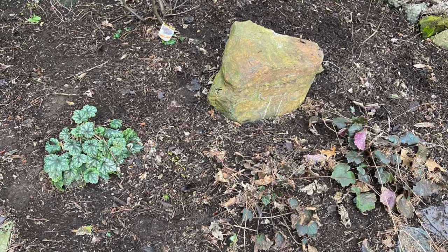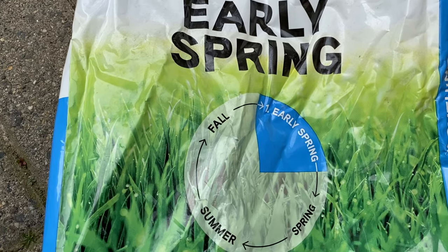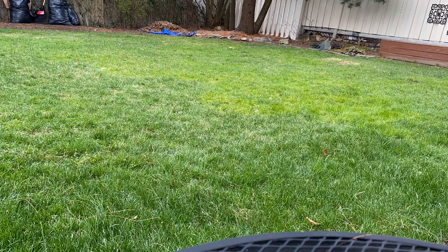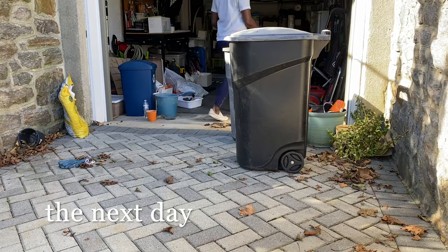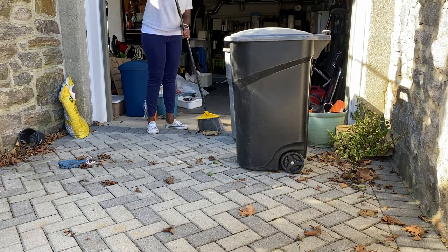So now that we have these two beds cleaned out, I'm just going to do a little early spring fertilization. So I usually use the Turf Builders four season lawn care. So right now I'm applying the early spring. It said that you can do two doses of early spring and then you go to the spring, summer, fall and winter applications. So it's really easy to be able to do. I just use my broadcast Scott's spreader and I'm able to put the application down very quickly.